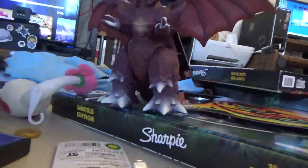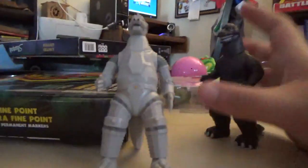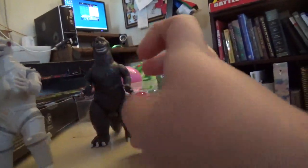And today I'm going to be showing you guys what I got for Christmas. So, time to show off my lot of stuff. Now, I might as well just show off the small things first. I got these two Godzilla figures. I got this Godzilla and Mechagodzilla, the Shaw one. They don't stand too well, but they're pretty cool.